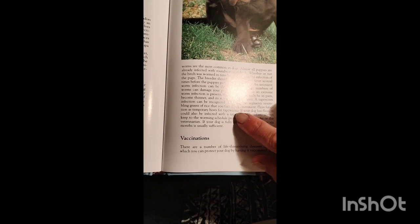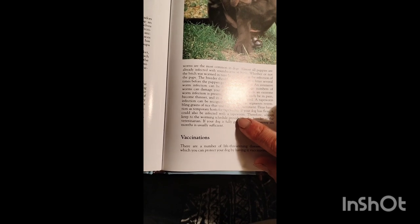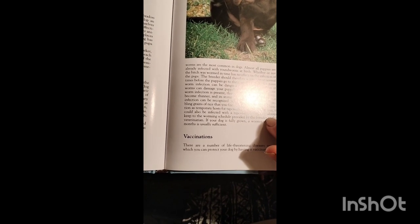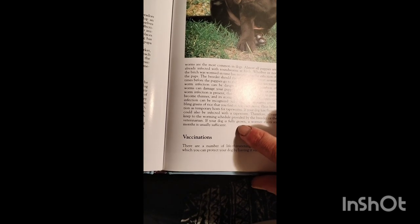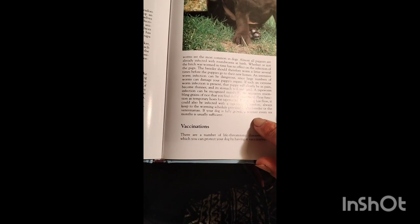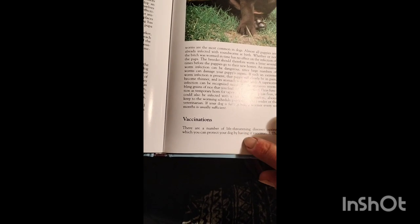Fleas function as temporary hosts for tapeworm. If your dog has fleas, it could also be infected with the tapeworm. Therefore, always keep to the worming schedule provided by the breeder or the veterinarian. If your dog is fully grown, a wormer every 6 months is usually sufficient.